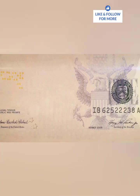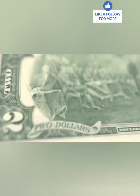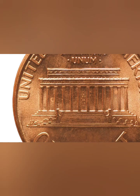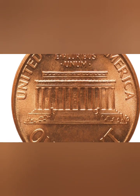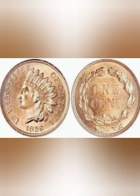Early paper money issued by the Continental Congress also displayed important symbols and mottos. The February 1776 issue included fractional denominations, including a third of a dollar. The first American cent, known as the chain cent, came under strong public criticism because some people viewed the chain as a symbol of slavery. A year later, new 1 cent coins were minted with a different design on the back, a victory wreath.